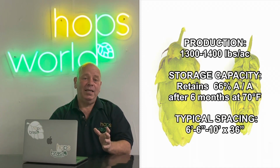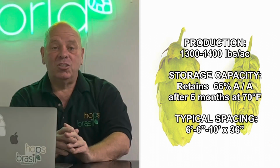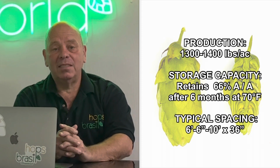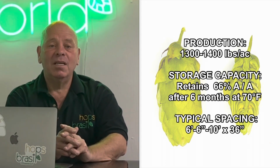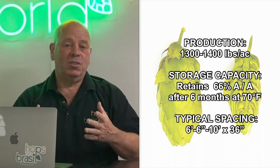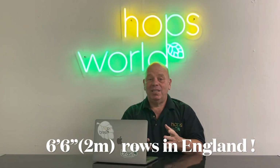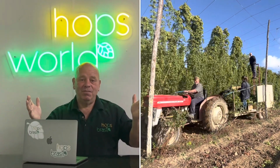Production, not so great, at 1,300 to 1,400 pounds per acre. And storage capacity, or HSI, hop storage index, retains 66% alpha acids after 6 months at 70 degrees Fahrenheit. Now, typical planting or spacing of your plants, if you're going to plant this variety, interestingly enough, in England, folks, the rows are 2 meters wide. Yes, 6 feet, 6 inches.